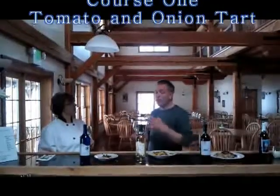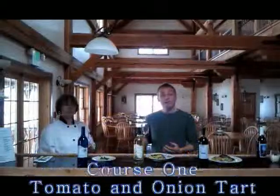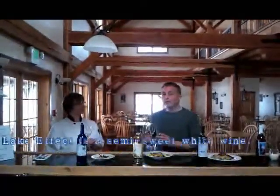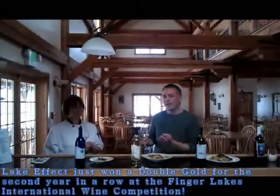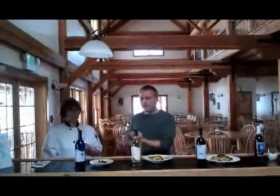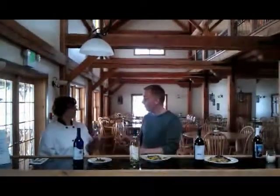Excellent. Well, we're going to be trying this today with our Lake Effect. Lake Effect is a blend of Frontenac Gris with a little bit of Edelweiss. And just like all the wines we'll be trying today, it is from our estate vineyards. And it's a very fruit-forward wine with a lot of acid. And the acid's just so wonderful to cut into these heavy, hearty dishes that Bonnie has created. So, first we try the wine, and we'll try a bite of the dish.